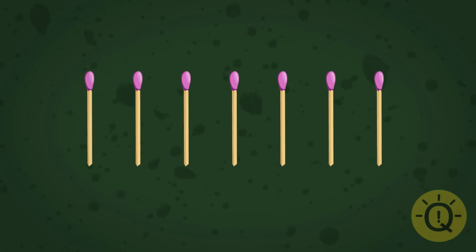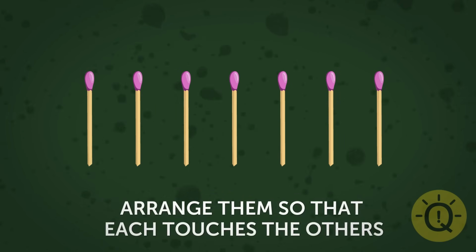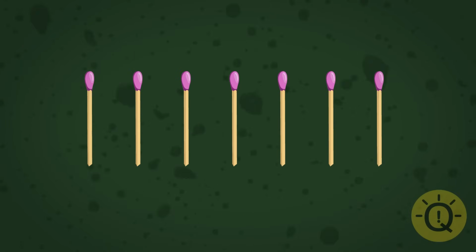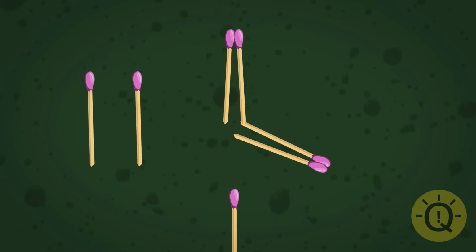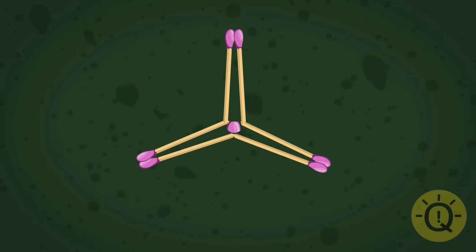There are 7 matchsticks on the table. The task is to arrange them so that each touches the others. Can you do that? Nobody said that all matchsticks have to be flat on the surface. So this is what the correct solution looks like from the top. You should put the 7th matchstick vertically at the center.